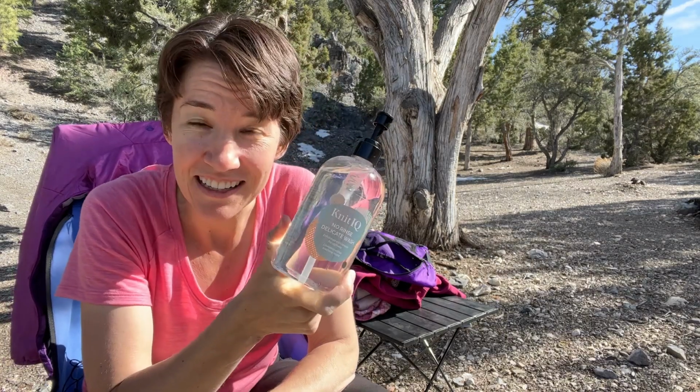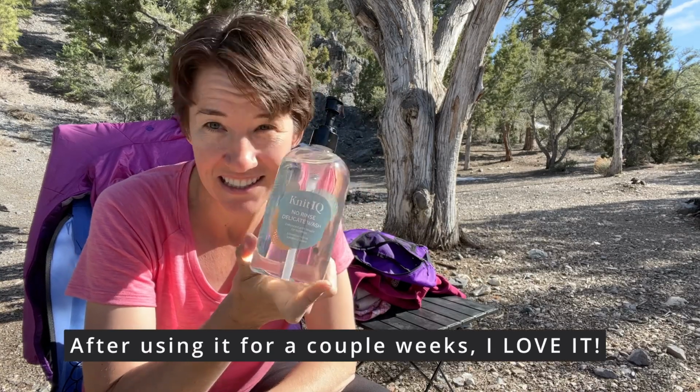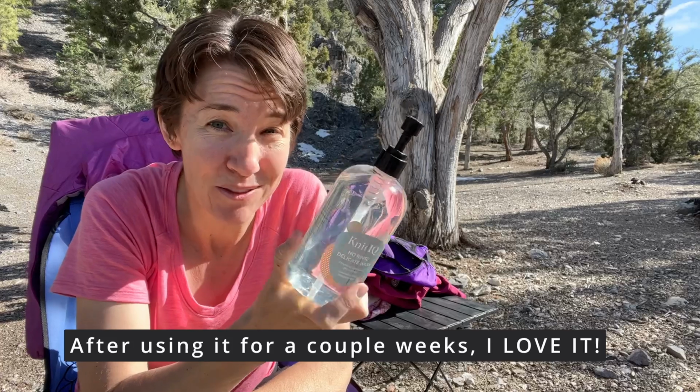I found this really great laundry soap for wool. It says you don't even have to rinse it out. So I just got it. I've used it just a couple times. It's called Knit IQ No Rinse Delicate Wash. So it says you don't even have to rinse it out.